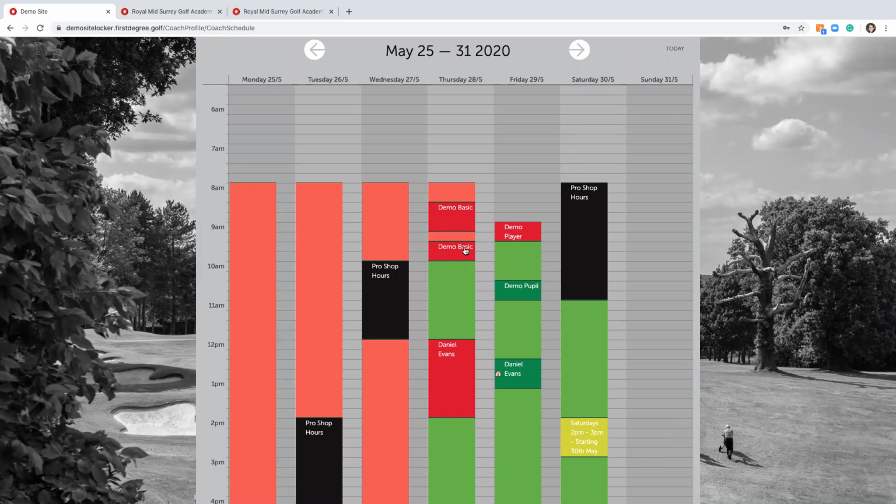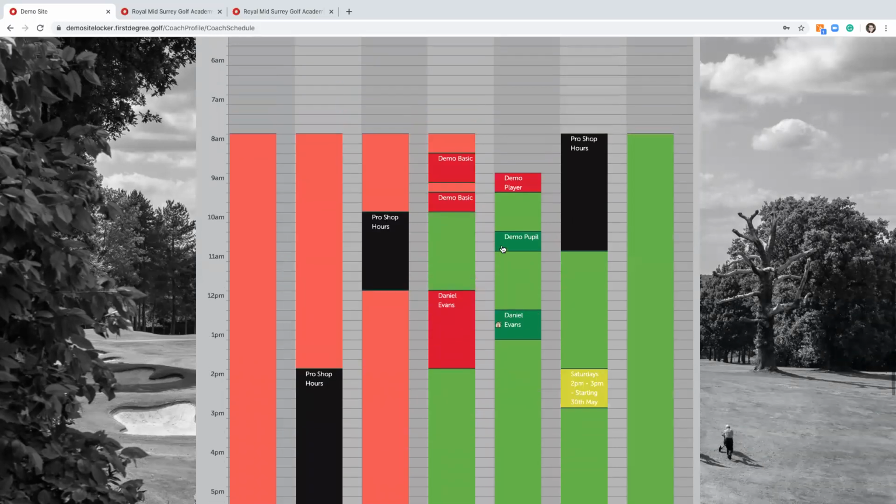To give you an overview of the colors, black indicates the leaves that we've added, so they're the times that we're unavailable. Red indicates a lesson that is booked that is currently unpaid. Green indicates a lesson that is booked that is currently marked as paid.